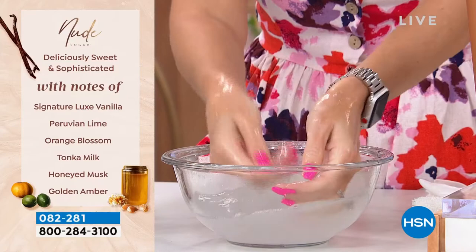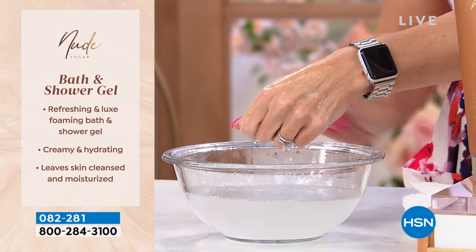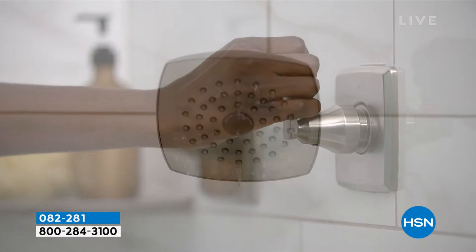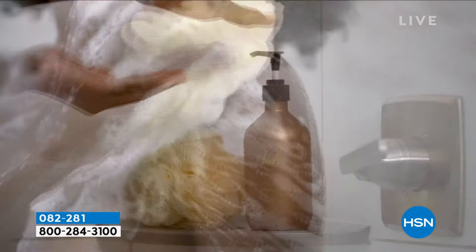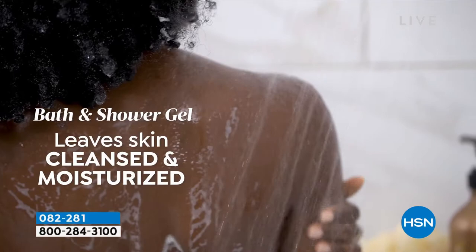Now, it's not overly sweet, but it is a very inviting, very luxurious, warm scent. I like to think of it as literally nude sugar. You think of sugar, maybe even brown sugar, when you smell it. And the way it combines with your own body scent, it just creates a really beautiful, soft, sweet, luxurious, aromatic experience. I get so many compliments. Even just from wearing the lotion, it leaves a really beautiful trail.